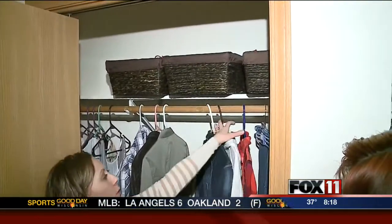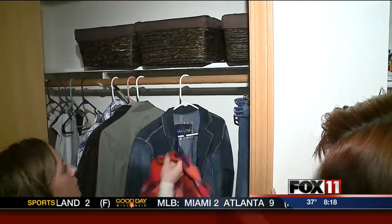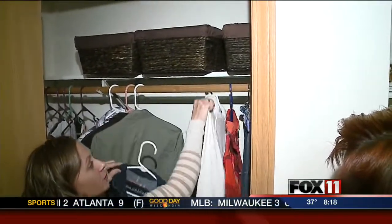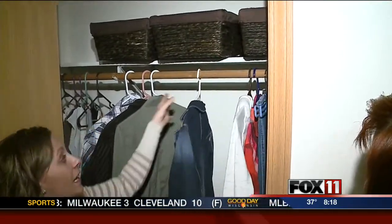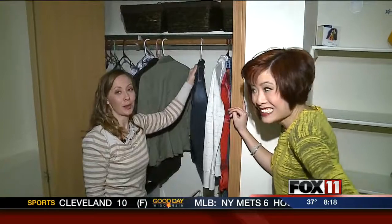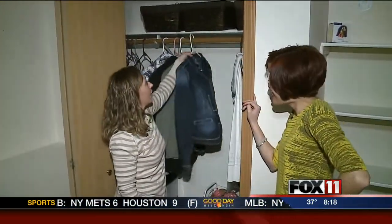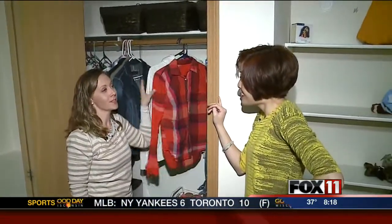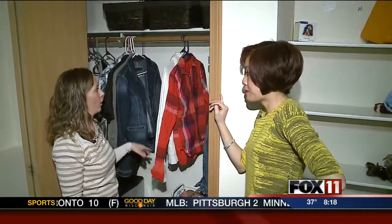There's a method where you flip your hangers around backwards, and then in 3-6 months, whatever guideline you want to set for yourself, if they're still backwards, then you haven't worn them, because as you wear them, wash them, put them back, they'll get turned back around. If this stuff is still backwards in 6 months, it's probably time to get rid of it because you haven't worn it. It makes it more obvious that you haven't worn it.